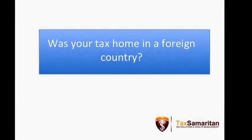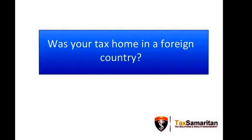Let's dig into the determination of whether your tax home was in a foreign country. So what does that really mean? Your tax home is where you work permanently, regardless of whether you maintain a family home there or not.